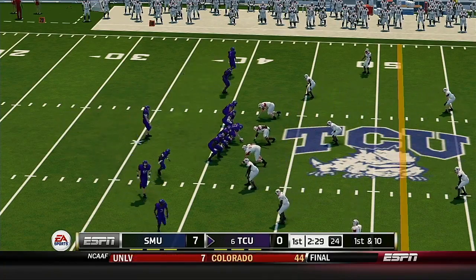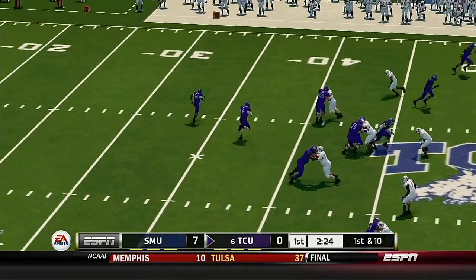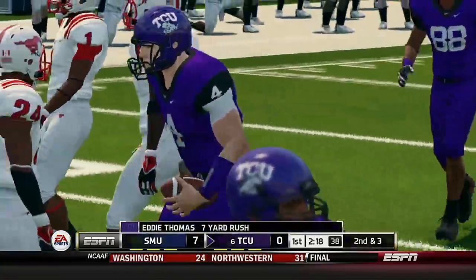From their own 41-yard line, it's first down. They'll line up with 5 wide receivers. Taken down as he works the left for a nice gain.